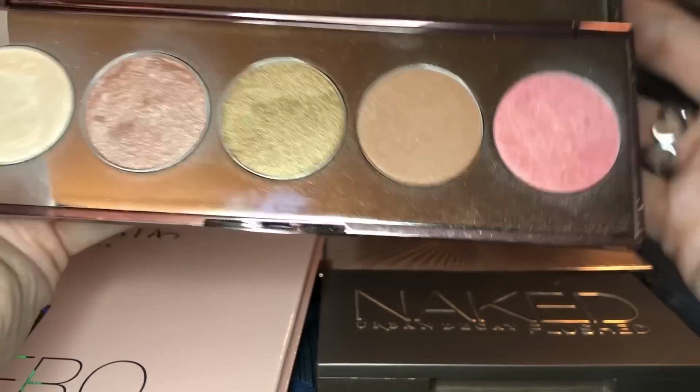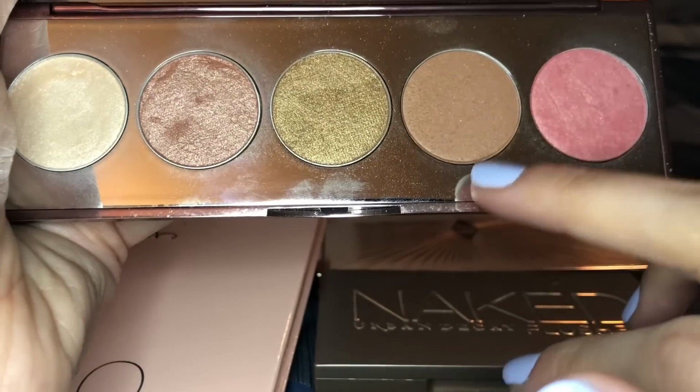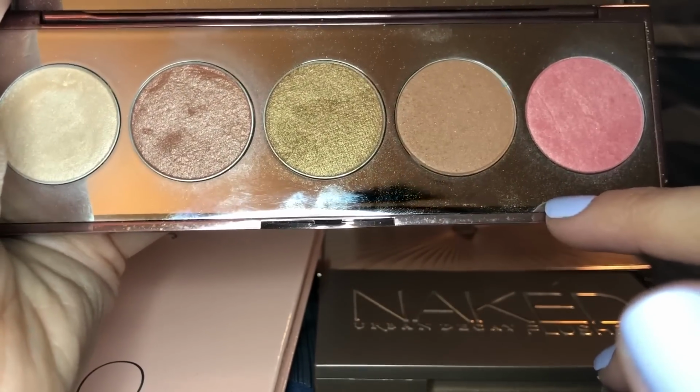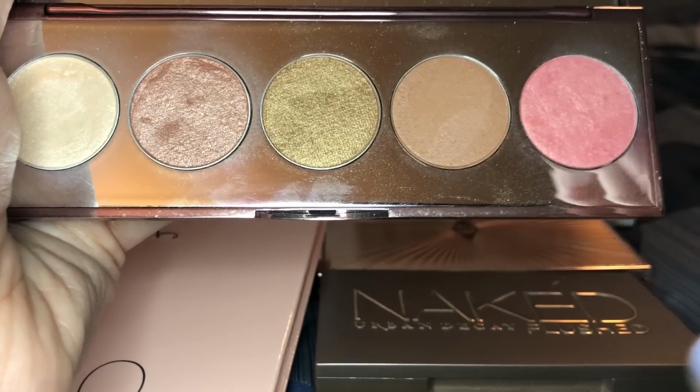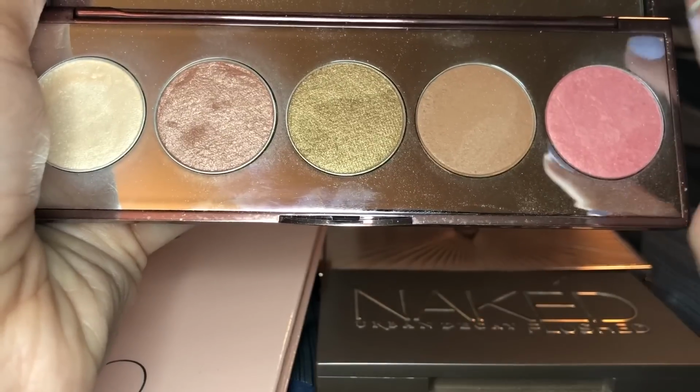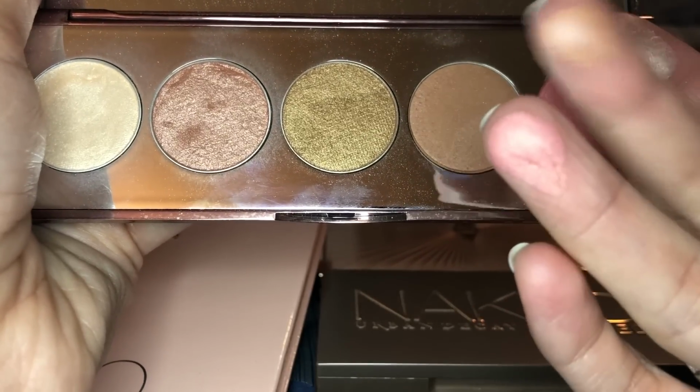And the blushes are awesome. This is Wild Honey. This is Flower Child. These are 2 of their most popular blushes, and I love them. I mean, that is such a beautiful blush. And then Flower Child, gorgeous. I mean, I love both of those.